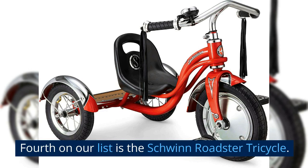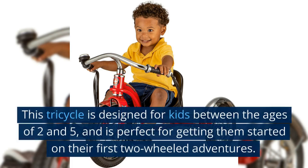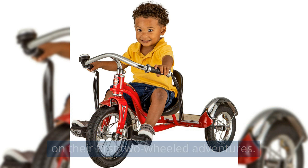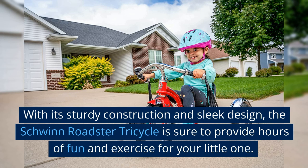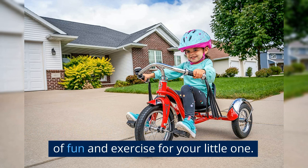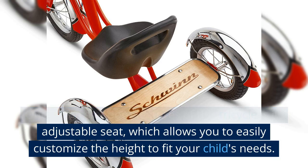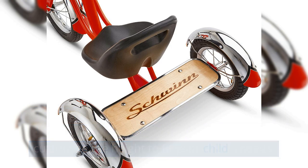Fourth on our list is the Schwinn Roadster Tricycle. This tricycle is designed for kids between the ages of 2 and 5, and is perfect for getting them started on their first two-wheeled adventures. With its sturdy construction and sleek design, it is sure to provide hours of fun and exercise for your little one. One of the standout features of this tricycle is its adjustable seat, which allows you to easily customize the height to fit your child's needs.